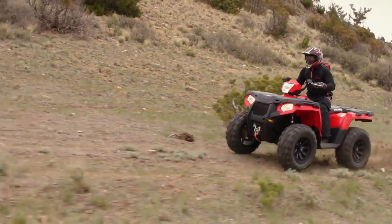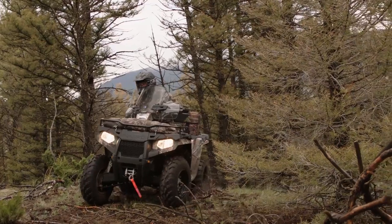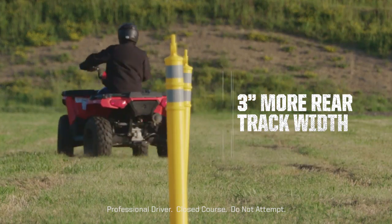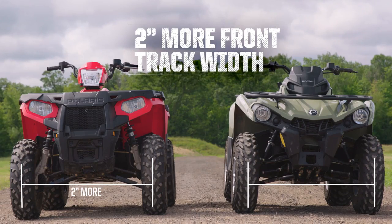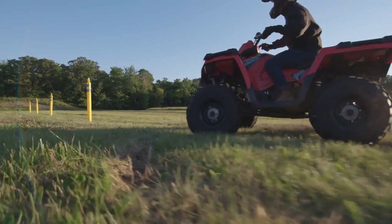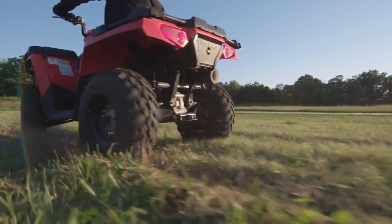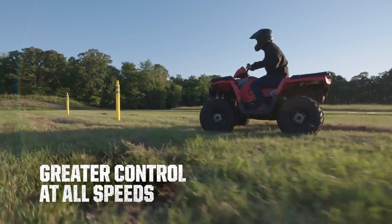The mark of any good ATV is its handling. Without confident, precise handling, what good is power? The Sportsman has 3 inches wider track width in the rear and 2 inches wider track width in the front. Wider track width means the tires are farther apart and stay planted in the corners. The result is flat and predictable handling. Let's put it to the test.